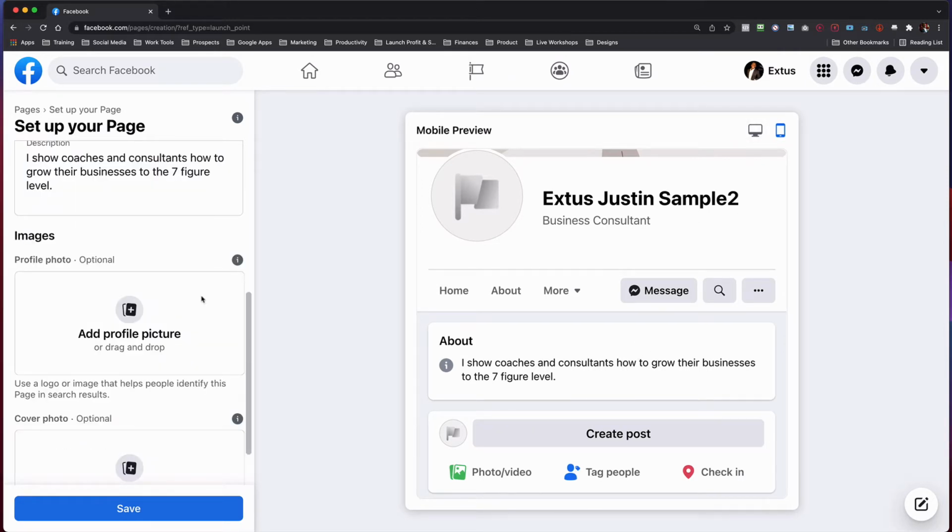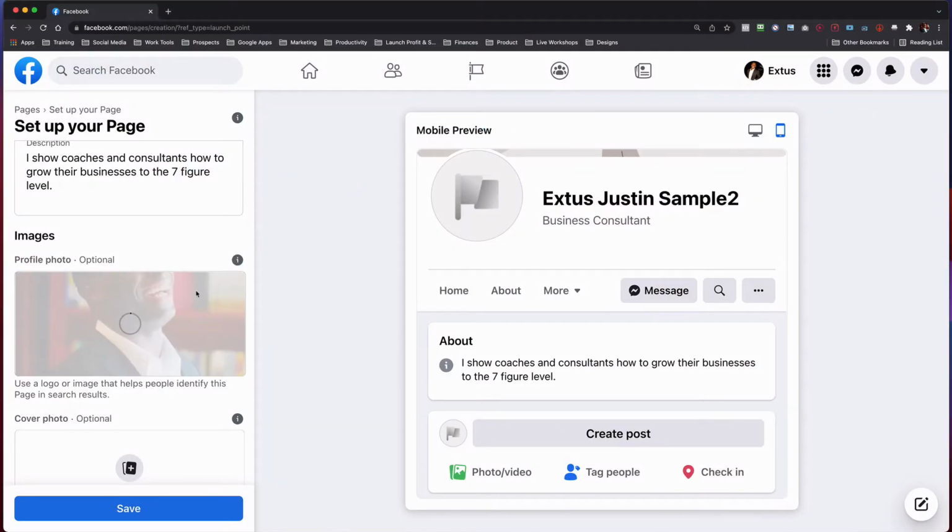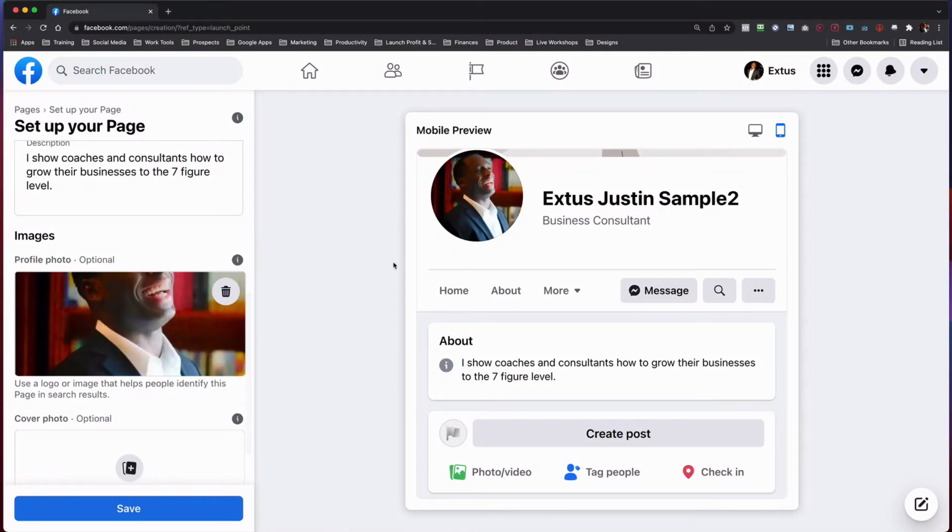Okay, so the next thing I want to do now is add a profile photo. If it's you, if it's your name, your page, you may want a picture of yourself, but if you have a logo, you can put your logo in there as well. For this, I'll use my image. The dimension should be 170 pixels tall by 170 pixels wide.